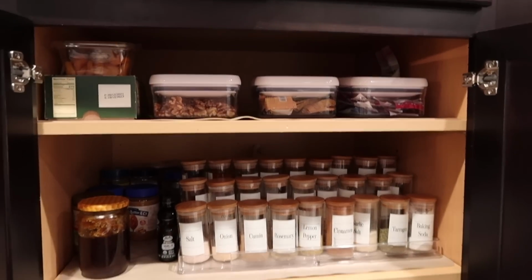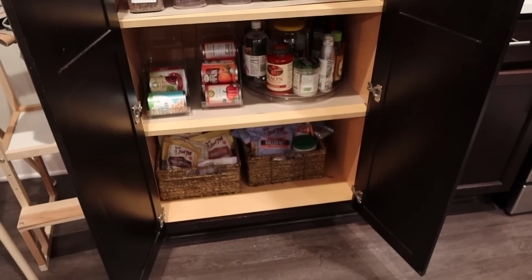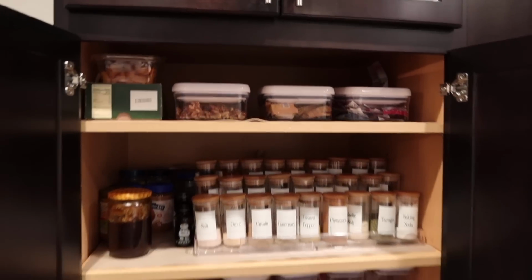Wanted to show you guys the after. Just looks a lot neater. I got rid of a ton of food that was expired. I'm just happy to have this cleared out.